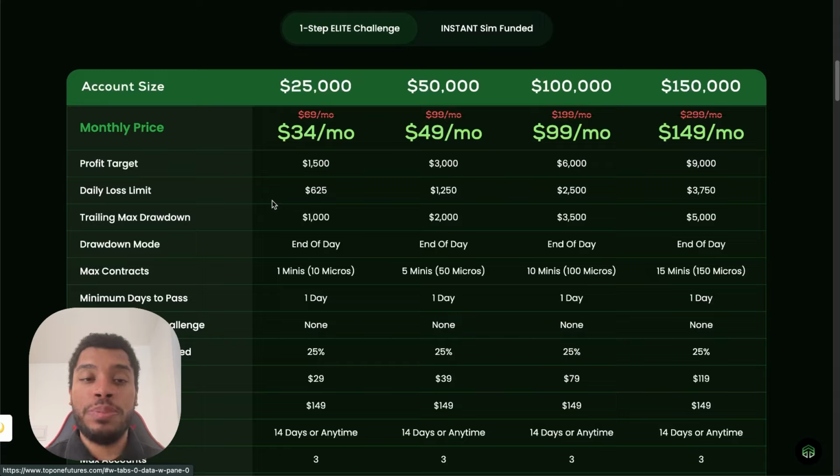Now, talking about the specific rules, I really like how Top 1 Future handles it. In fact, when it comes to daily loss, first of all, this is not a hard breach rule, but a soft breach. This means that if you hit this loss limit, you're not going to lose your account, but you're going to simply be locked out. So this means that for that day, you cannot trade anymore. Additionally, once you are at checkout, if you want, you can select the add-on no daily loss, and in that case, you won't have any daily loss applied to your account.